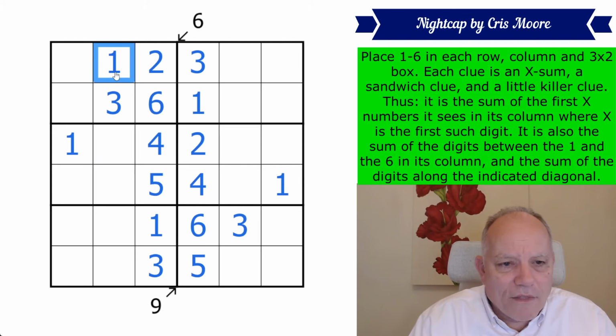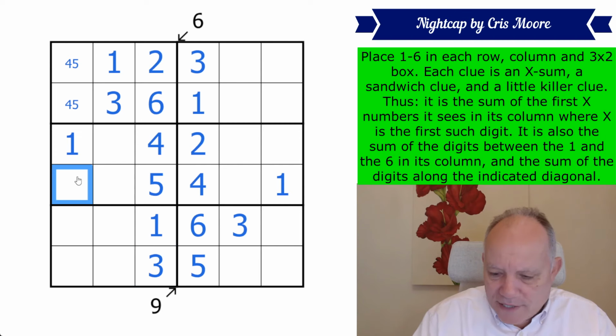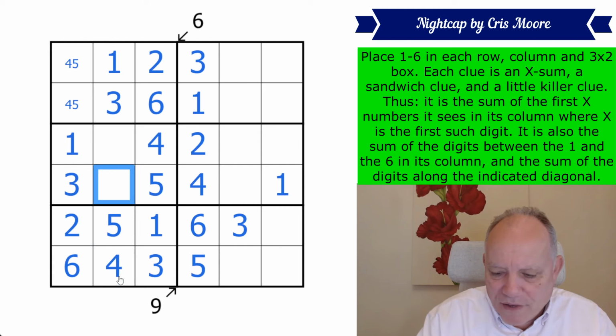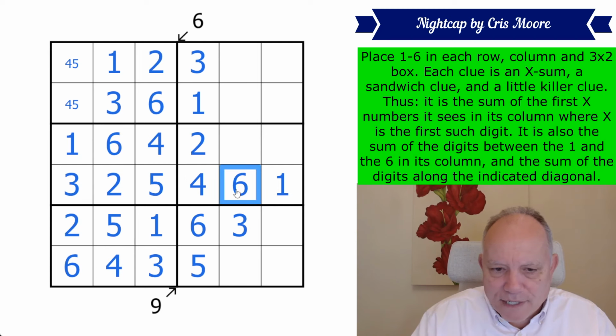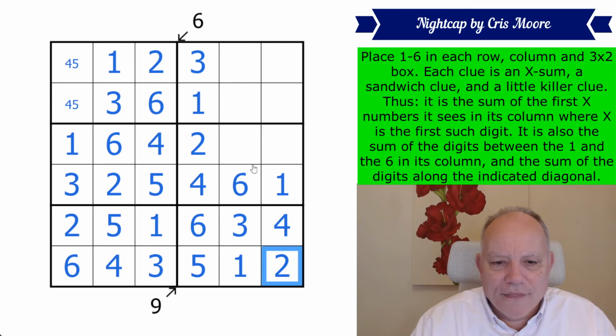So we get a 1 there in box 1, and that's a 4-5 pair. The 3 in column 1, because of that, we know it's there. Then we can fill in 2 and 6. This is going to go very straightforwardly now. 4, 5, 2, 6, and column 2 is done. That's a 6 to complete its row. That's a 4 to complete its row. 1 and 2 go in there. 5 and 3 go in here.